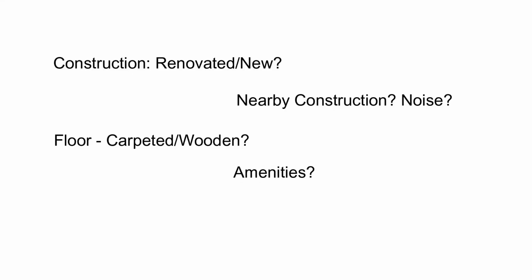Then what are the amenities that you're looking for? If you want your apartment to be fully furnished, or if you want the basic appliances to be there, if you want to have the preference of what appliances you need. For us, it was the dishwasher and the in-unit washer dryer, because these are two things that we really wanted to have within the apartment. It's a lot of help.